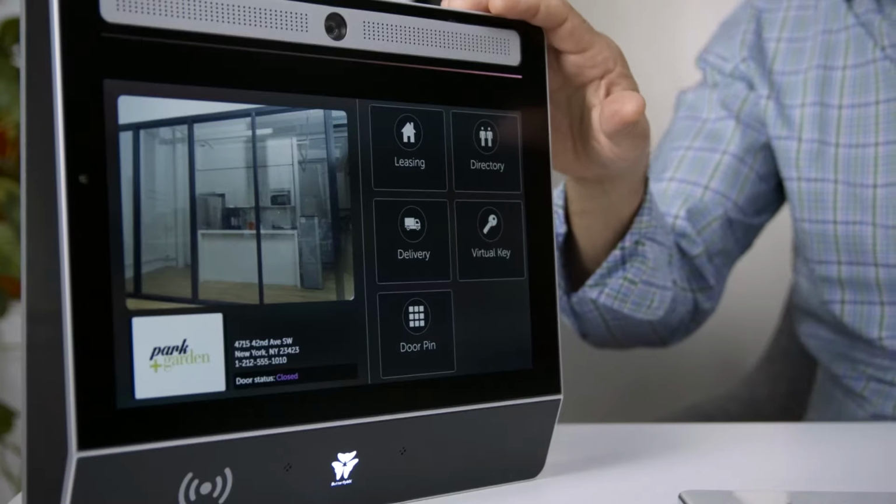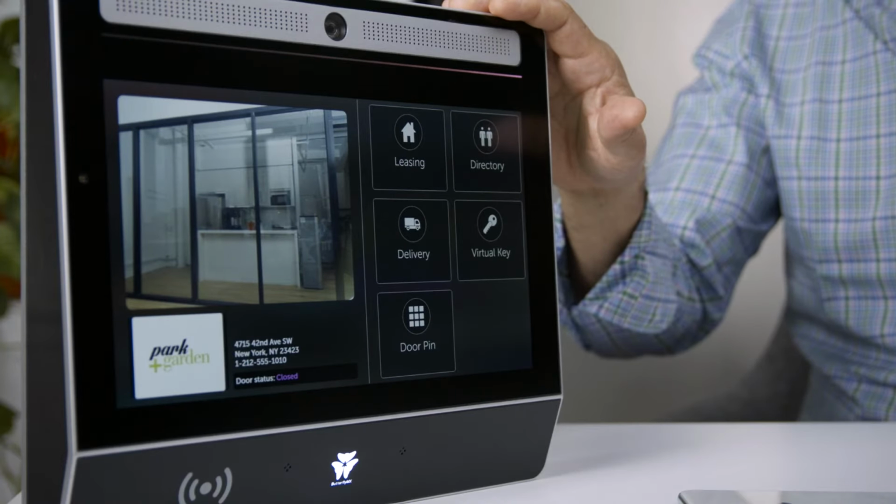So, let me walk you through some of the most used features of our system. First, let's start with the intercom's user interface. Our touchscreen intercoms are designed to be simple and intuitive.